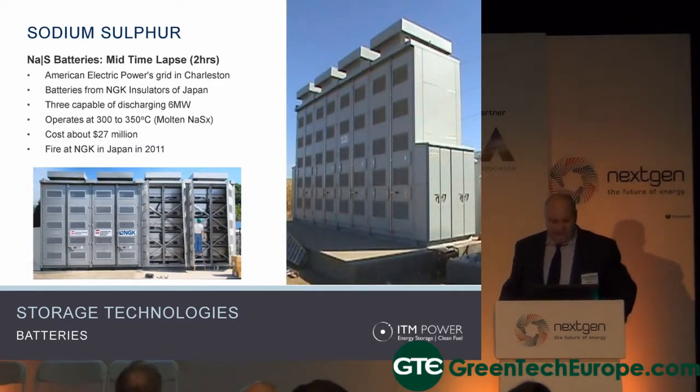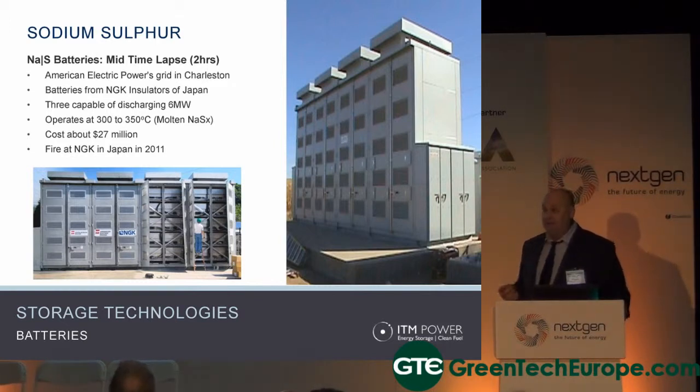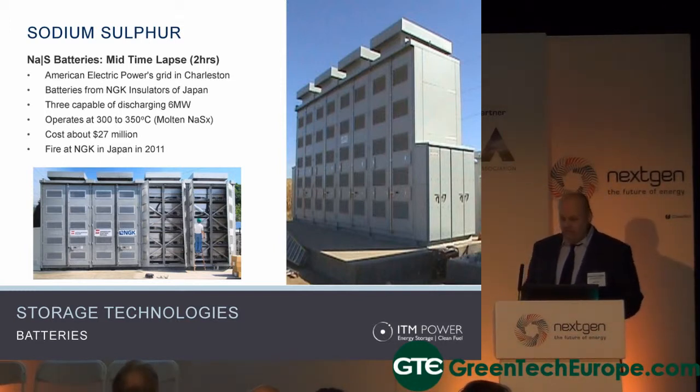Sodium sulfur was an excellent development. You can have a 6 megawatt size battery, 2 megawatt size battery. Problem is they're high temperature. Actually, they're molten materials inside the battery, and for that reason, one of them set on fire recently, and the market has wobbled for sodium sulfur batteries. It will come back, and sodium sulfur is actually an extremely good technology if you want 2 hours of energy storage.